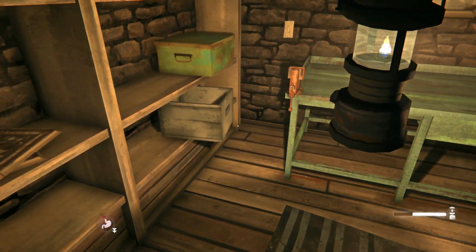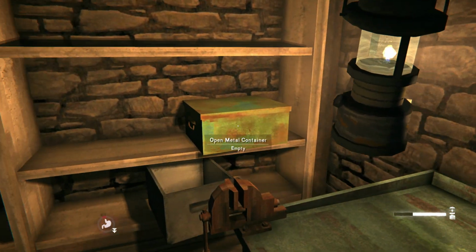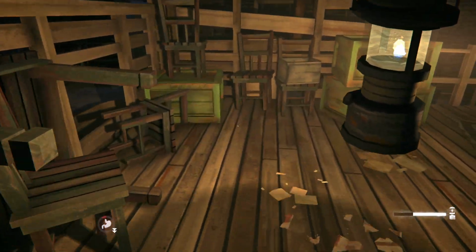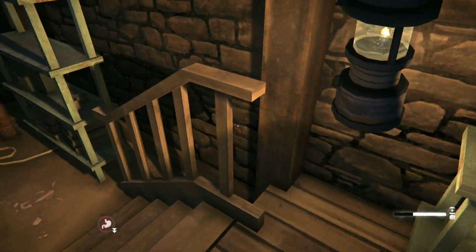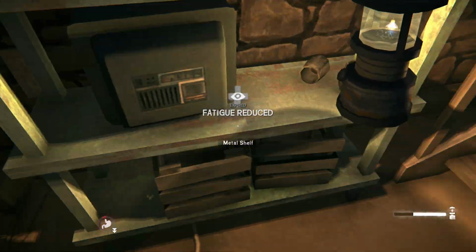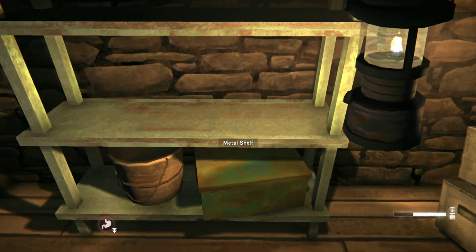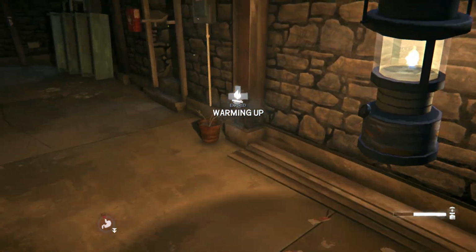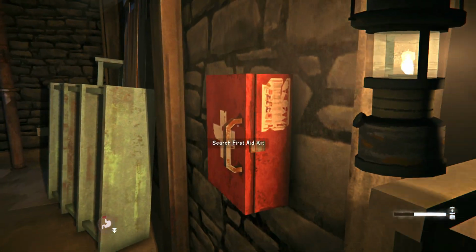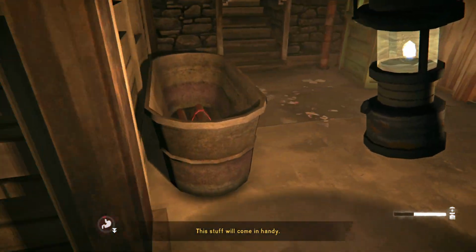Now I do need a snack, game. If you could help me with that, that would be wonderful. There's nothing in that filing cabinet at all. That makes me incredibly sad. There should be something up in the kitchen, so I probably just need to go up there as soon as I can. Are there really no matches here at all? Where are guaranteed matches? Not here, apparently. Let's check the first aid kit. Well, this stuff will come in handy. Antibiotics.